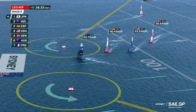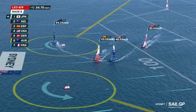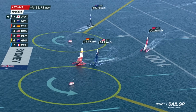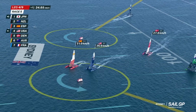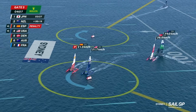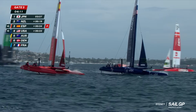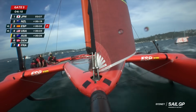Burling sneaks around on New Zealand in second place, and it's Jimmy Spithill tries to dive inside the Spanish boat here. As they, it's going to be a penalty on Phil Robertson. Surely has to keep clear. He was a bit slow turning up. Look how slow they're getting. This could be the opportunity. Penalty Spain. And the penalty on Spain for not giving way to the USA, but has the damage been done because of the speed losses you saw in the background?